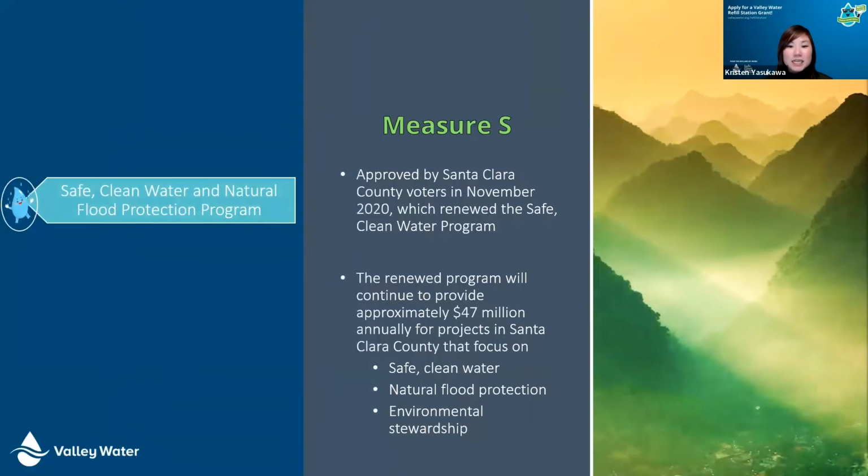All right. So as mentioned, the Safe Clean Water Natural Flood Protection Program is that special parcel tax that is the funding source for our grants. This was originally approved by voters in 2012 and was renewed in November 2020. So we're really excited to continue our grants program, which now in the renewal includes our new grant opportunity, which is our refill stations. And that's what you're here to hear about today.